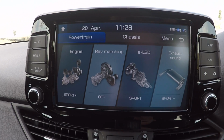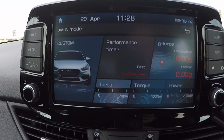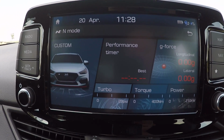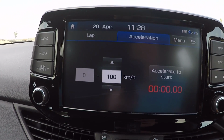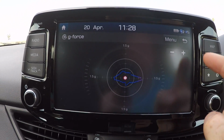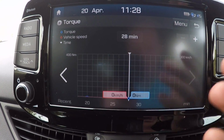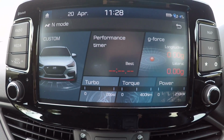Then once you've got everything set up to just how you want it, if we go back to N mode, we can bring up this other screen here. You've got your performance timer, G-force meter, your turbo, your torque, and your power output. But click through on these things and you can bring up not only your lap timer, but an acceleration meter. If we go back, you can bring up your G-force, you can get a graph of what you're looking at there. Go back, same thing for the turbo. You can have a graph looking at all the data that you want to look at. Look at your torque. How about a graph? What about power? Why don't you have a graph? It just goes on and on.